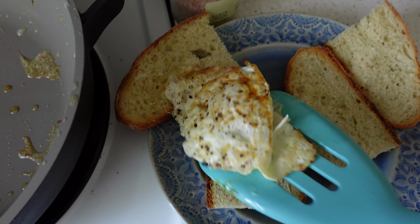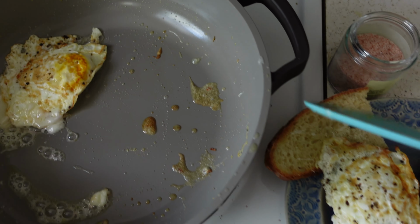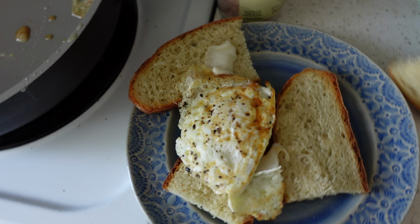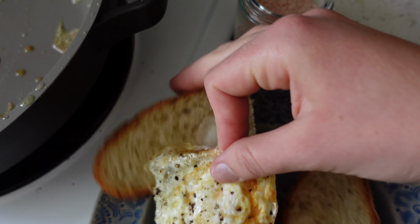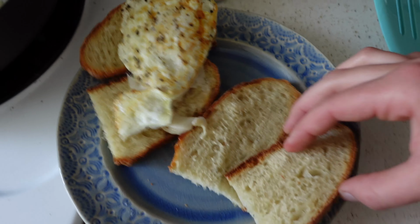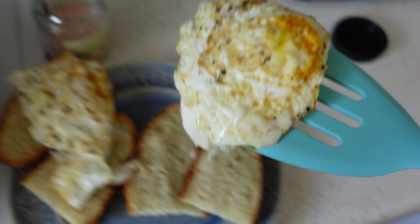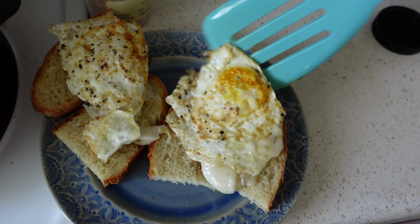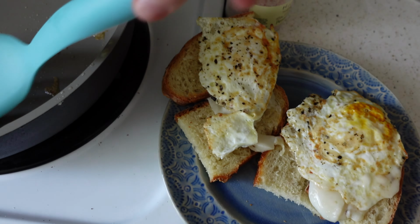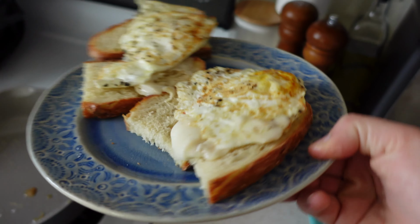And I didn't grab my tripod for this one. That was kind of silly because now I only have one hand, but I'm just putting the gooey cheese facing the bread so it sticks the egg to the toast. There we go. And you get this delicious little breakfast situation, kind of reminiscent of croque madame, but less labor intensive. Thank you for putting up with my shakiness.